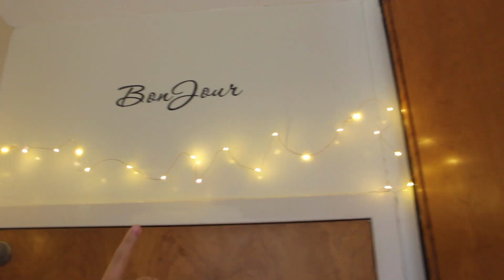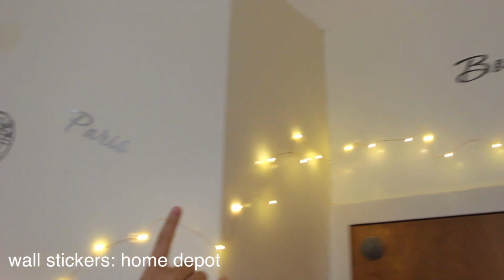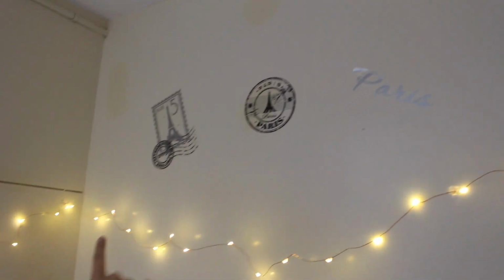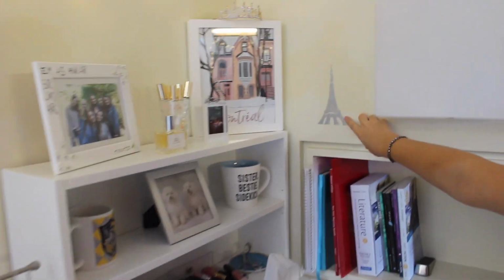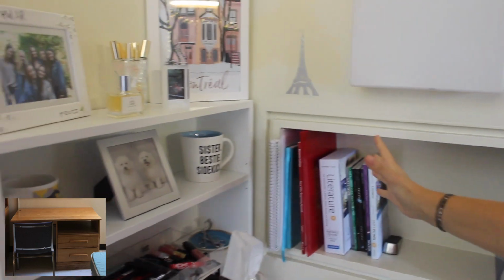And then up here on the wall, I have some little stickers that say Bonjour, Paris, Paris, Paris, just because that's kind of the theme of my room. And they kind of cover up the ugly wall. So, you know, it's a win-win. I have another little Eiffel Tower here. And then this desk area.